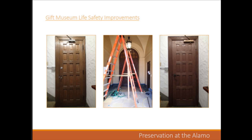This is an image of the Gift Museum at the main south entry. And none of the stairwells in the Gift Museum were fire rated, so we needed to replace the historic doors and make other changes to create a 1-hour fire rating for safe egress and emergency. Instead of putting in off-the-shelf doors that were not appropriate, we fabricated new doors to match the old, but that had a 1-hour fire rating. At left is the before door, and at right is the after. We also had to close up a dumbwaiter that ran between the second and basement floors of the building and remove a window between the office and a stairwell.